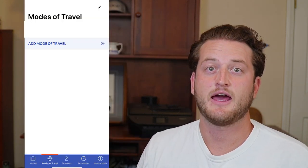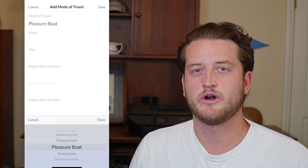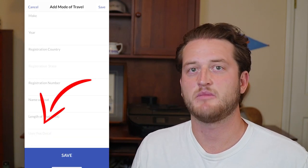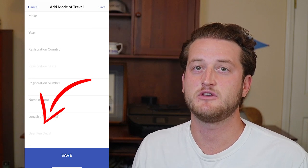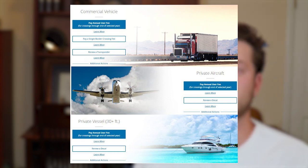To start, head to the modes of travel and enter in your vessel's information. All the categories are straightforward: name, make, model, country of origin. The one thing that you might see on there that may confuse you is the user decal section. The user fee decal is an RFID chip that's very similar to what you would find on your car if you're going through a toll road.